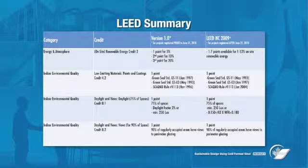1 point is given to projects using low-emitting paints and coatings. Pre-painted steel is painted off-site, so no paint fumes or chemicals are released into the building. Unpainted steel does not off-gas. 2 points are available for daylight and views. Steel frame buildings can be configured to allow for ample natural light and open spaces with views to perimeter glazing.